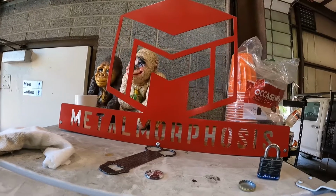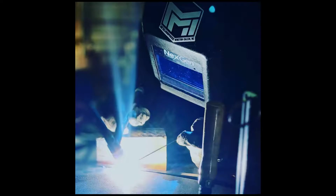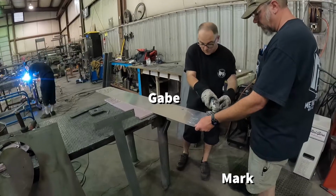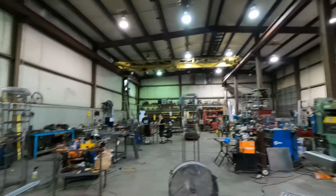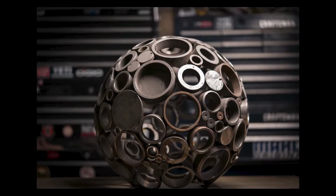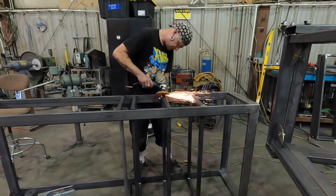Metalmorphosis is a metal fabricating shop specializing in design, repair, and the building of metal products. Gabe and Mark started the company in 2006 out of Mark's garage. Since then, they've moved into a much larger space. They strive for high quality workmanship and personal customer service, which I can attest to during this process.